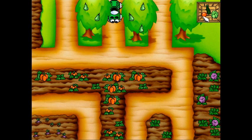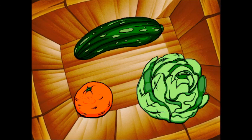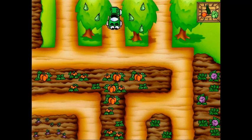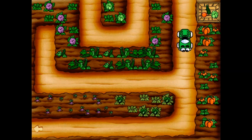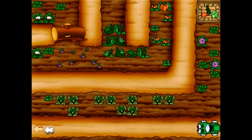Okay, so you look. The orange has a nice white shine to it. If we look in the box, I believe it just turned a little bit darker. I might be completely wrong on that, but there's one thing of produce where if you pick it, it'll be white, and then when you look in the box, it'll get darker.